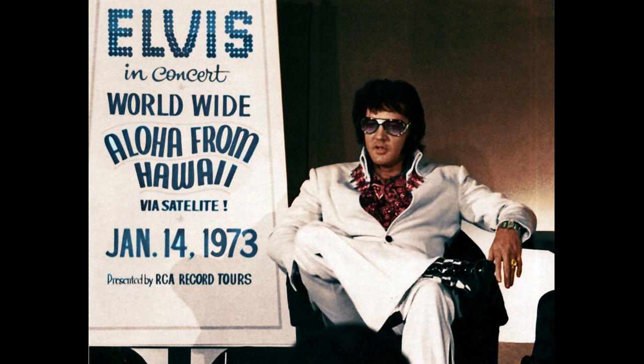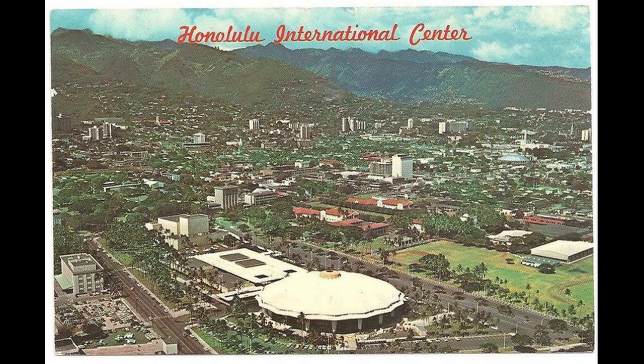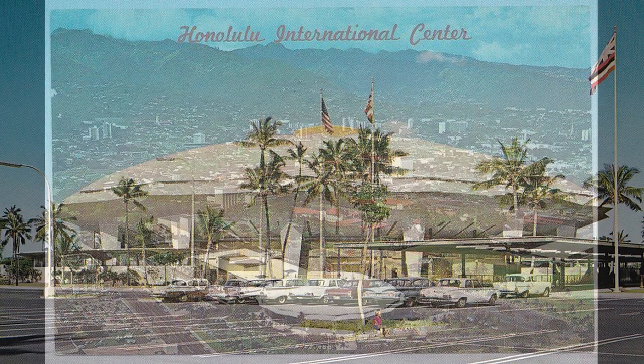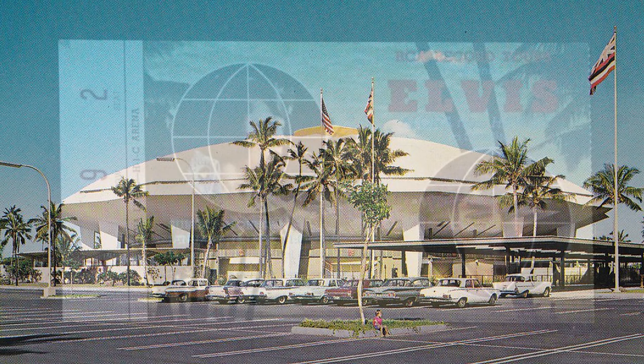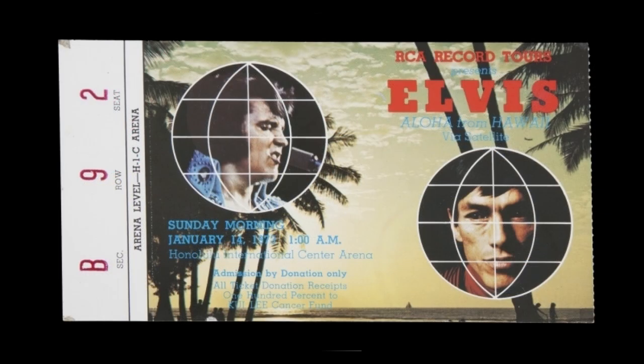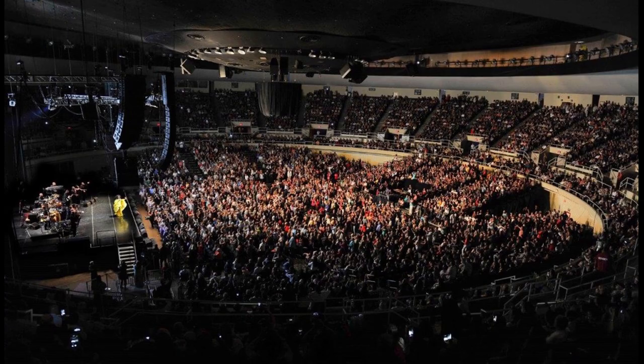But first of all, let's talk about the special. The Aloha From Hawaii TV broadcast happened 50 years ago, making 2023 the 50th anniversary of that concert. It took place at the Honolulu International Center and was broadcast live via satellite to audiences in Asia and spanning the Eastern and Western hemispheres on January 14, 1973. The show was presented with a delay in Europe.